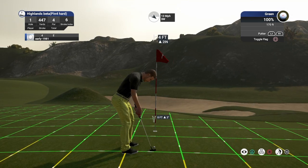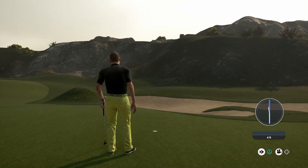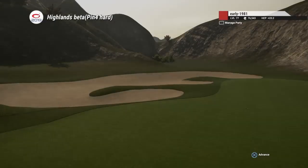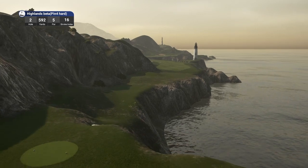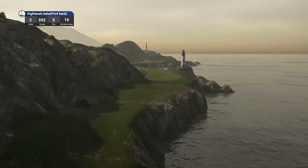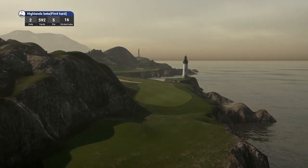Green speeds are 170, but we do manage to hold that out and walk away with a par on the first. Like I say, this course on pin set number 4, like the Greek Isles, guys, is meant to be absolutely brutal. It's not for the faint-hearted. So, hole number 2, par 5, playing 592 yards, stroke index 16.